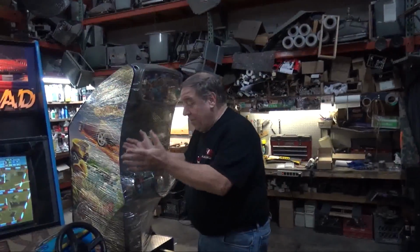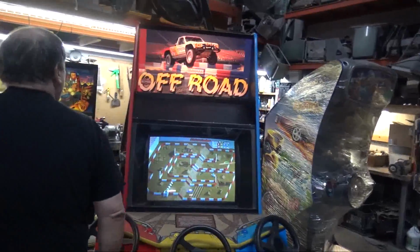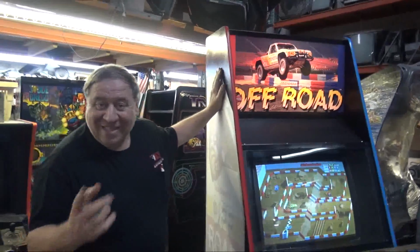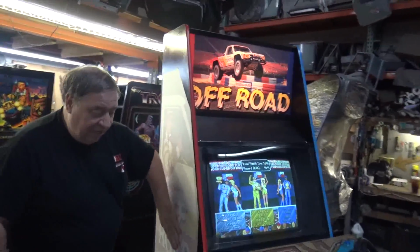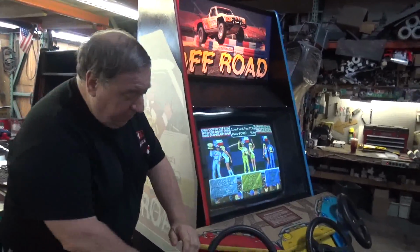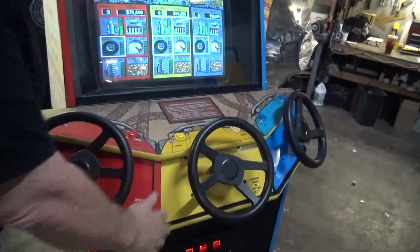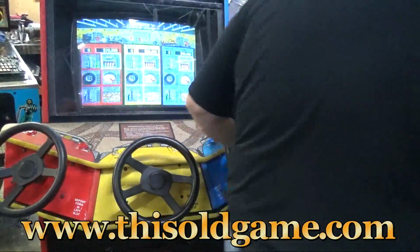Super off-road. Well, we have another super off-road going out, and this time we're going to show you how it comes apart, in case you have to take yours apart. Plus, this will be helpful for the customer we're shipping it to. And we have brand new side art on it. We also have new control panel decals. These are available from This Old Game. That's right, there's the link.